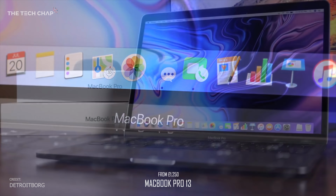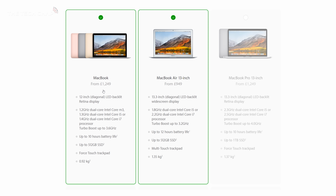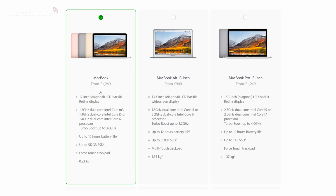It is cheaper, but it's outdated in pretty much every way. Go for the MacBook instead if you want a super thin and light laptop with macOS. It's not particularly powerful though, so it's only really good for basic tasks.